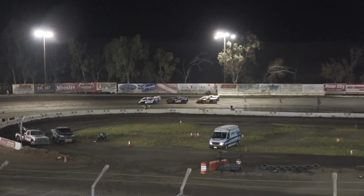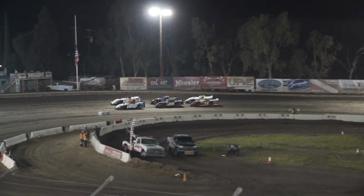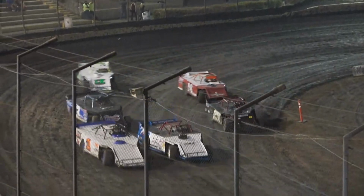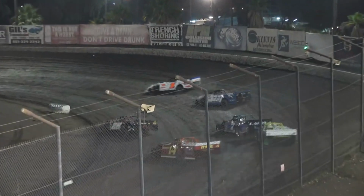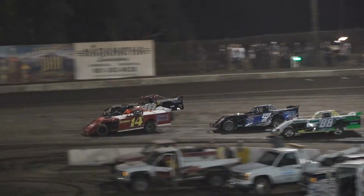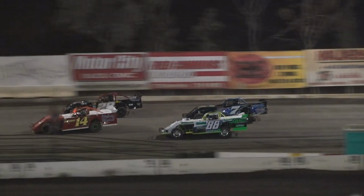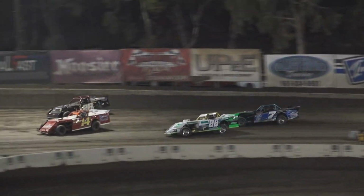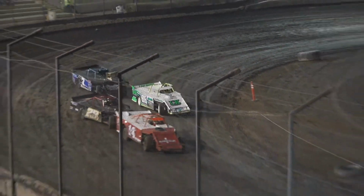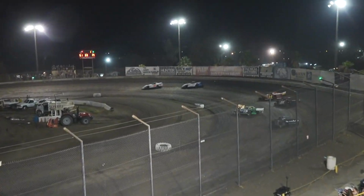Oh, man. 6 cars, 4 redraws, and contact, and more contact. And looks like we're going to make it.